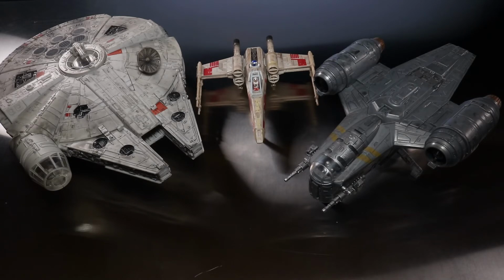It's really cool to get the perspective of just them in a physical form, to see the different sizes of the ships and how they compare to each other, and I'm excited to continue this line. I will be getting Vader's TIE Fighter next, so that'll probably be the next review on these guys.